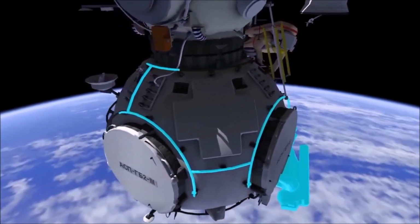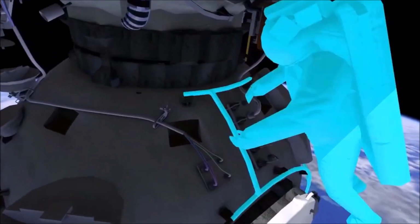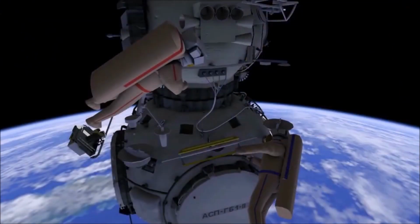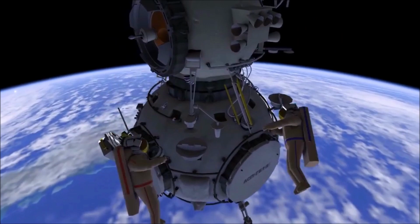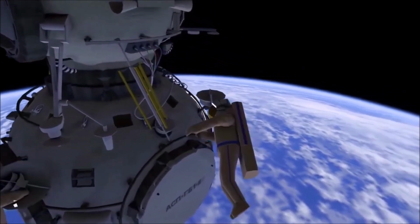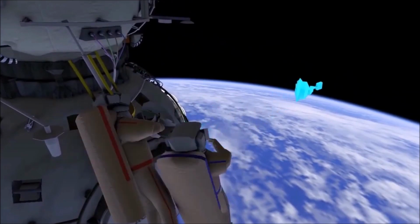Pyotr will continue installing additional load limiters, which help with spacewalk hook operations. Both will meet back up to install another shortcut handrail. They'll then work together to remove 3 antennas that are no longer needed. These antennas will be strategically tossed overboard in the station aft direction. This will be the second and final round of jettisons.